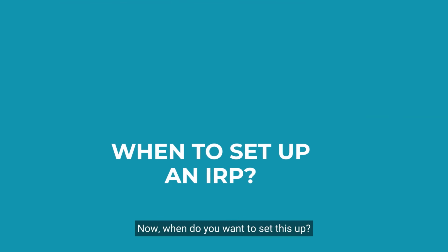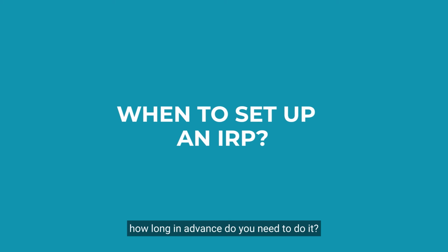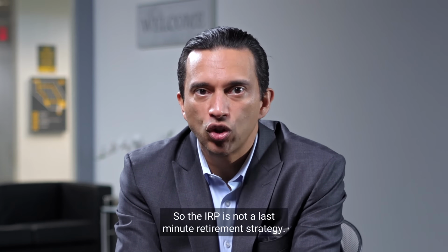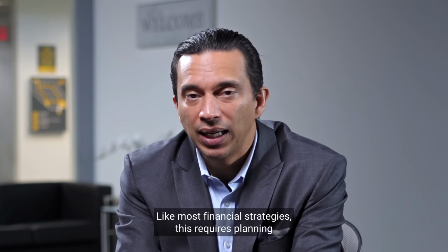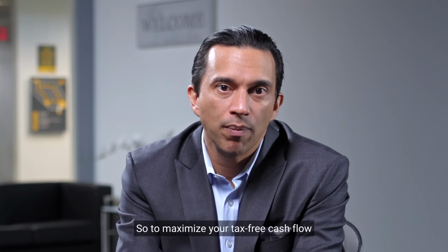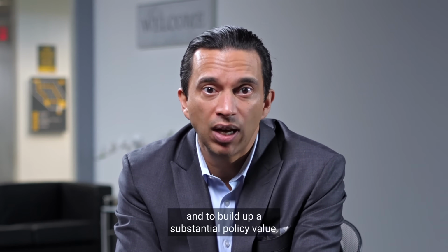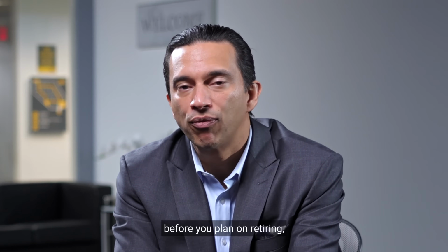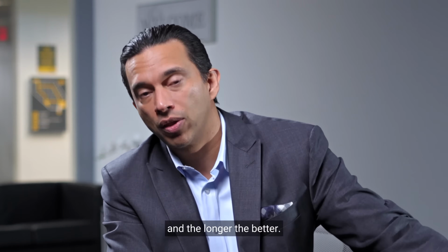Now, when do you want to set this up? If this is something that you want to do, how long in advance do you need to do it? So the IRP is not a last-minute retirement strategy like most financial strategies. This requires planning and it requires time to optimize the benefits. So to maximize your tax-free cash flow and to build up a substantial policy value, I would recommend you start at least 10 years before you plan on retiring, and the longer, the better.